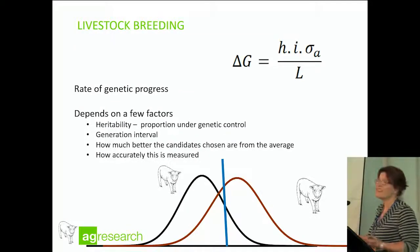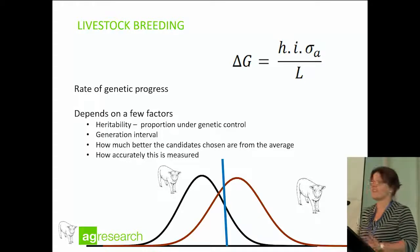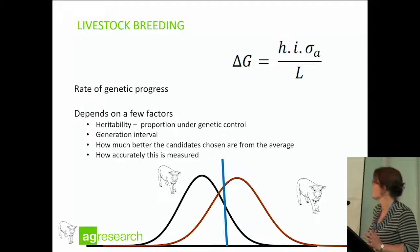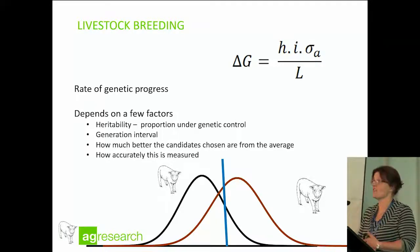So breeding is a pretty easy science. We all say we're quantitative geneticists and it sounds fancy, but it isn't hard. There isn't much to it, basically. There's only a few factors involved, and the rate of genetic gain depends on how much the trait is controlled by genetics, the heritability.